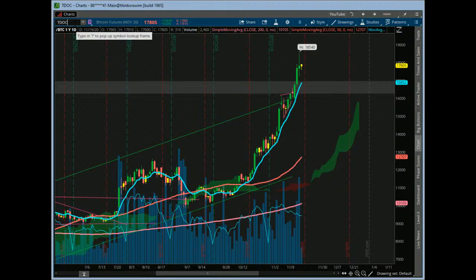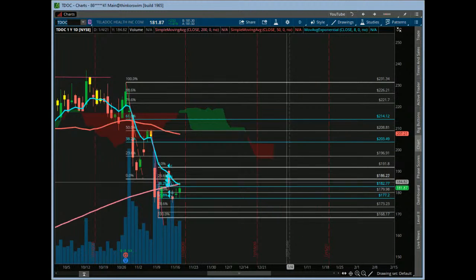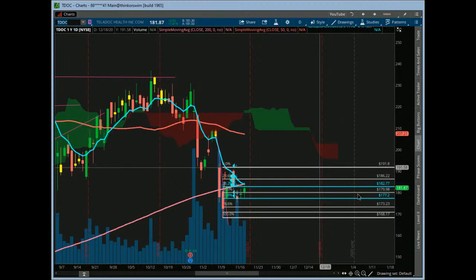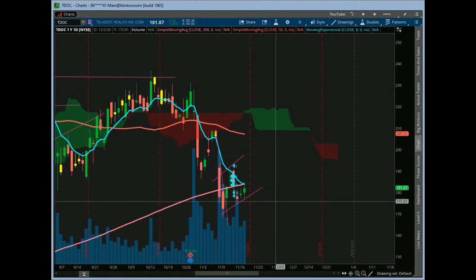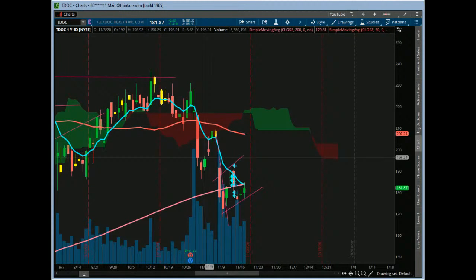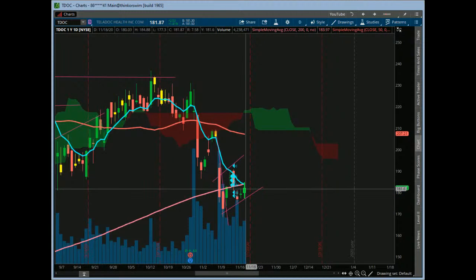Let's take a look at TDOC. So it's hanging in there, right? A lot of folks are getting bullish on this one long term, because it's more COVID, more calling doctors and all that stuff. At this point it's still below the 200-day moving average, still below the 8-day, still below the 50-day. This could be a wave 1, 2, 1, 2, so just watch and see how it handles this potential bear flag right here. A lot of people are bullish on this one, but that doesn't mean it's going to move up. So just keep an eye on it.